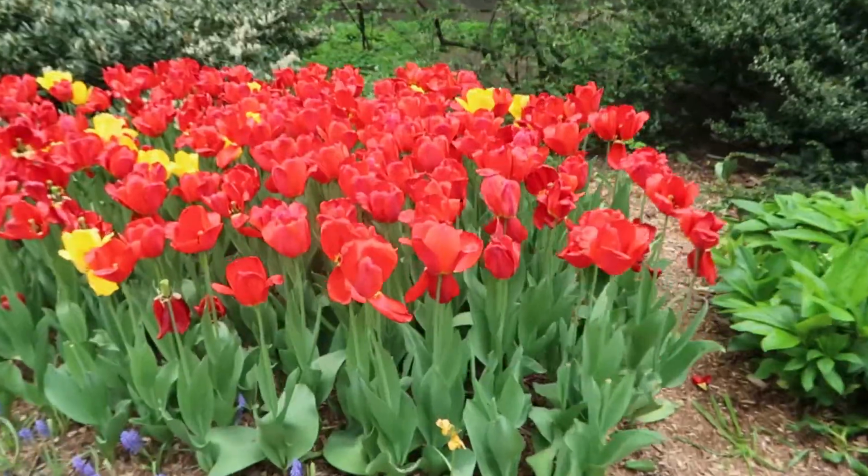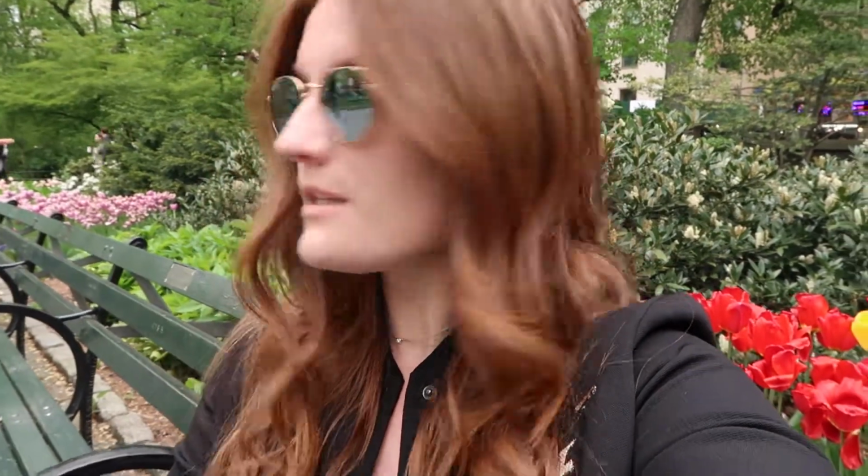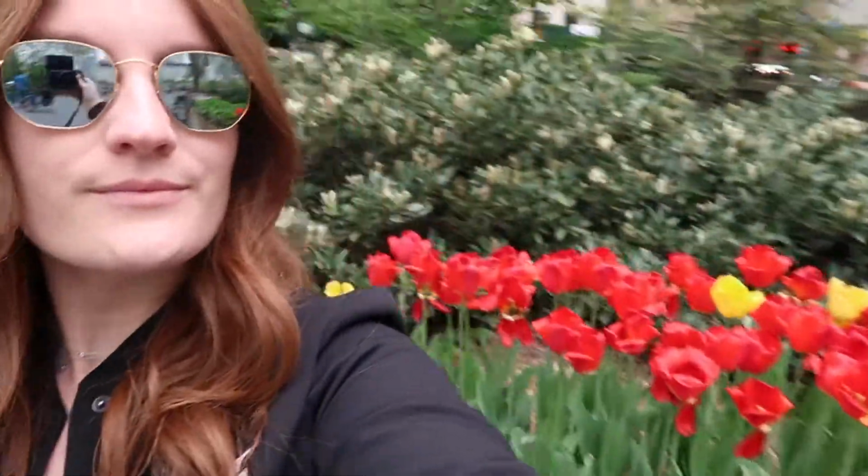That's really cool. So now we're walking through Central Park, and once again, they have such pretty flowers planted and tulips. My mom and my sister, I think they're still taking pictures at the entrance with those really cool stone furniture pieces. And then we're headed to the Met, which I think is about a 40-minute walk from here. But how pretty are the tulips behind me? So pretty.